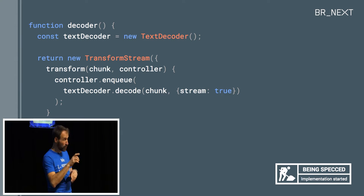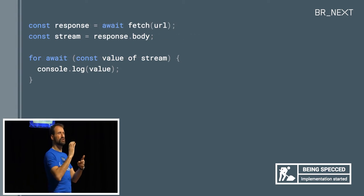So now we're taking our fetch code from before. I'm just going to change this bit. And instead of having response.body, I'm going to do response.body.pipeThrough decoder. And that's it done. Now our stream is a stream of text. pipeThrough connects the fetch stream into the writable of the transform and returns the readable. So all the logs will be text now.